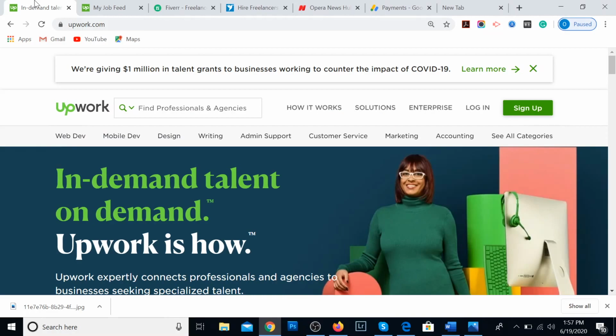Upwork.com is one of the biggest freelancing sites in the world, and if you're wondering what's a freelancing site, basically the way it works is the site allows you as a freelancer, which means you have a skill to sell. You can go to this site and create a profile and start applying for jobs. And there are different categories, as you can see: web development, mobile development, design, writing, admin support, customer service, marketing, accounting, and there's just a lot. So if you click on each of those categories, you can see different jobs available under each of those categories.